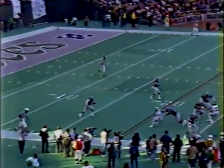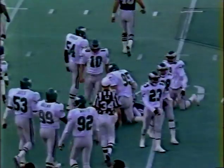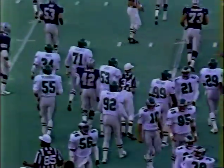Darryl Clack, he's got some running room. Return by Clack. Good blocking by the Cowboys. And he has it out near the 40-yard line of Dallas. Russell Gary stopped him there.